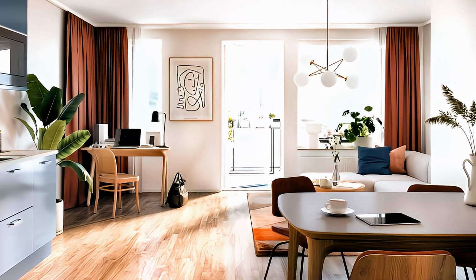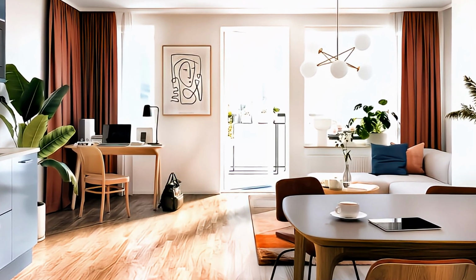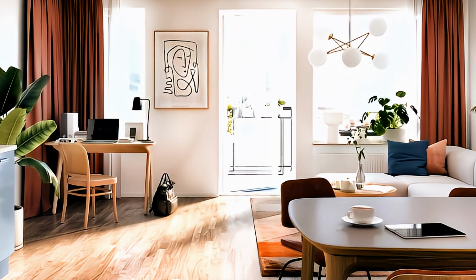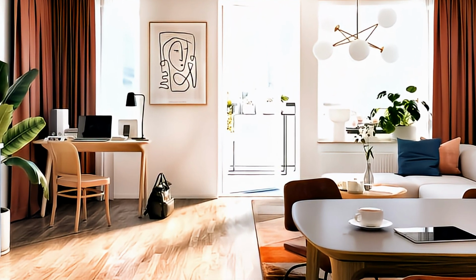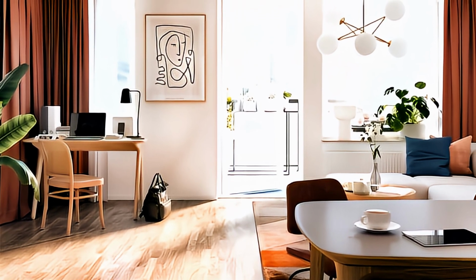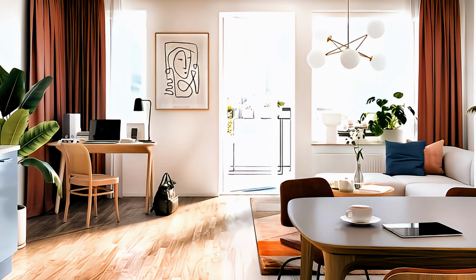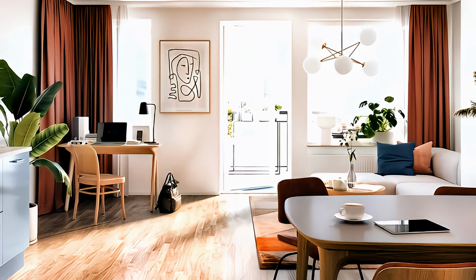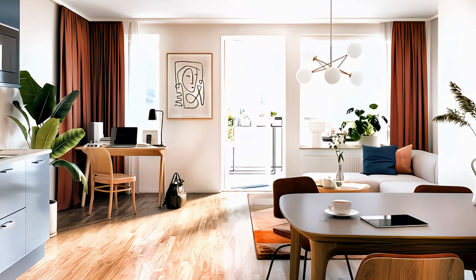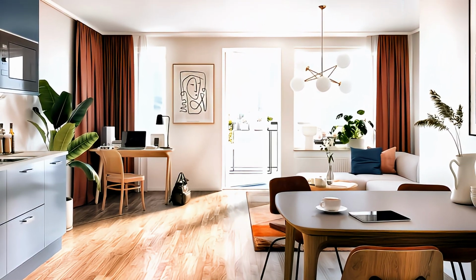Now let's have a look at an apartment that features a modern open plan design, combining a kitchen with lightweight cabinets, a dining area with a rectangular table, and a cozy living space. Once again, large windows and a glass door let plenty of natural light inside that accentuates the warm wooden floors and earthy tones throughout, creating an inviting atmosphere. Artwork and plants add a personal touch to the space.